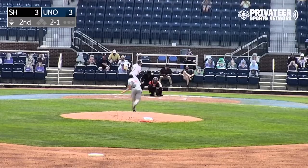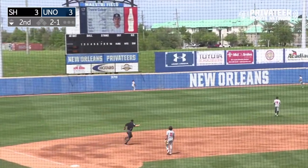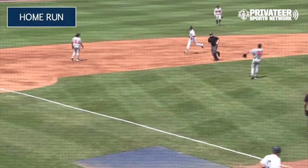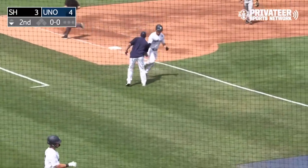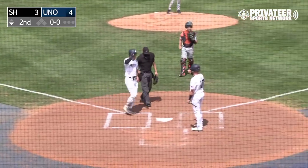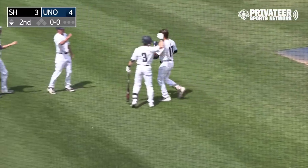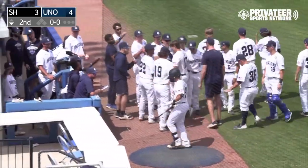It's a 2-1, and that one hit in the air, left field, tracking back on this one, looking up at the wall. This is out of here! Travis Gober takes it the other way, and it goes out. Rogers ran out of room at the wall. This is incredible. 5 home runs in this game already, and the Privateers respond to get the lead back 4-3. Number 2 on the season for Gober.